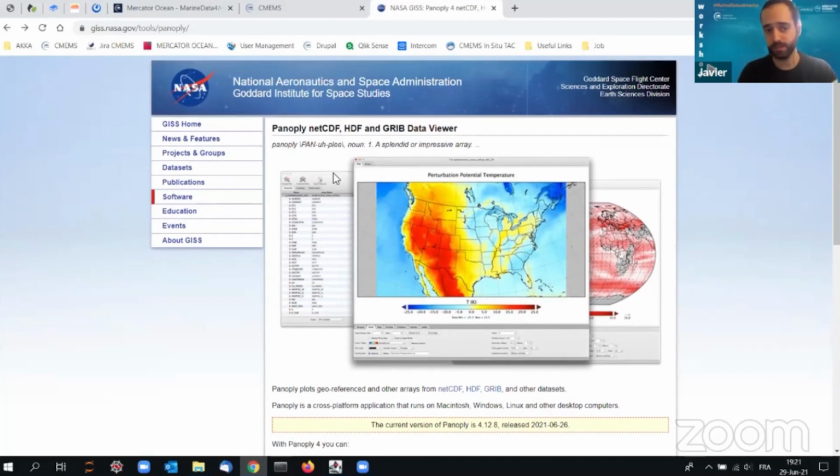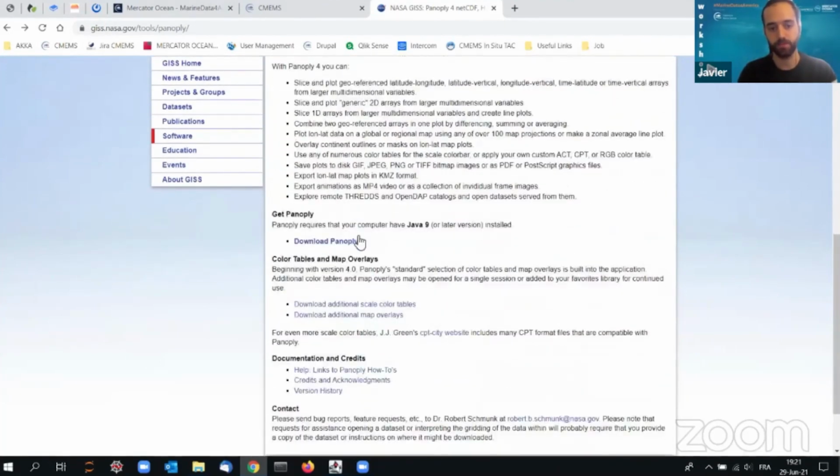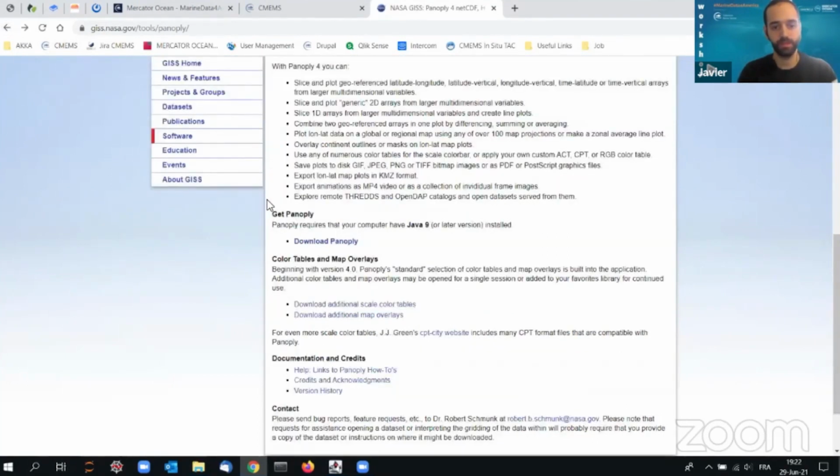So first, this is the NASA webpage where you can download Panoply. You just need to click here, and you will have, like you see, different versions depending on the operating system you have. And the only prerequisite you need is just having Java 9 or a later version. So that's it for the start.